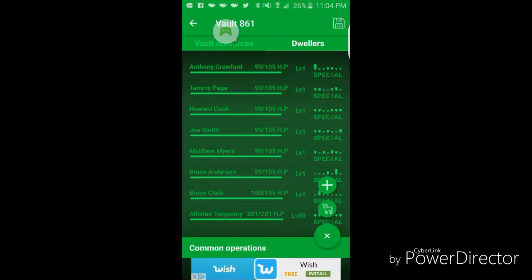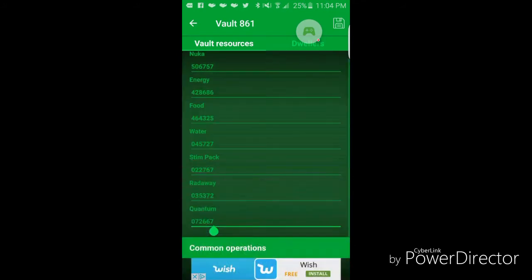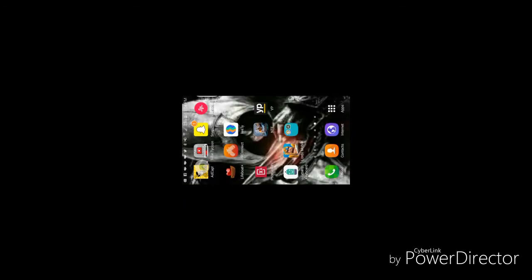I was just finishing up putting the people back. Guys, keep an eye on this so I can prove it. Hold on, I forgot. See, random numbers though, but keep an eye on those. I added more, and you do this, and his data is now saved. So you exit out of there, then you head back to Fallout Shelter.